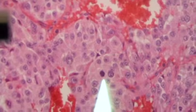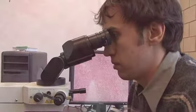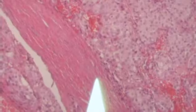By looking directly at the cells, pathologists can determine if a lump is benign or malignant cancer. This information helps predict the behavior of the tumor and helps in selecting the appropriate treatment options for your pet.